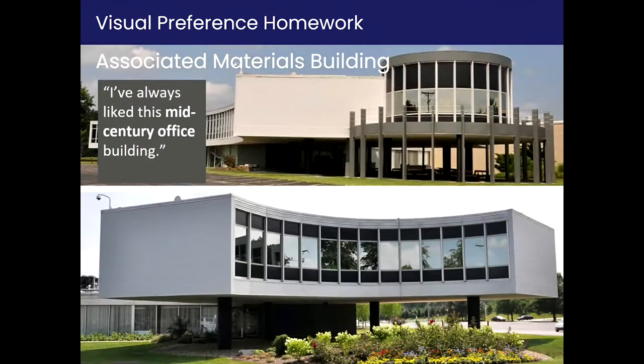And there were a number of people, it's not just red brick pointing to this traditional architectural style. There were other projects that were outliers, right? So it wasn't all red brick. And this being one of the examples, the Associated Materials building. Still inhabited, but pointing back to that mid-century, 1950s, retro style aesthetic.